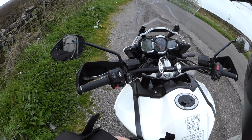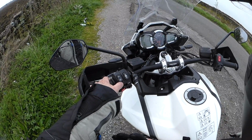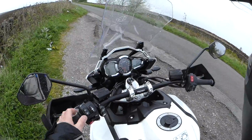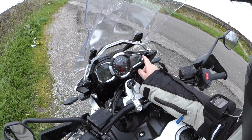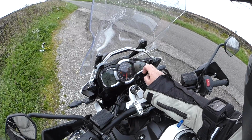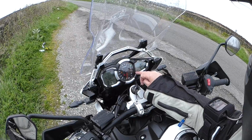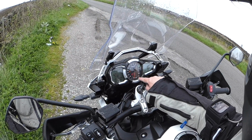The headlight flasher isn't a headlight flasher anymore. You flash the headlights using the high-low switch. On the clocks, the right hand side is all your important stuff: engine temperature, speed, ambient temperature, time and fuel. Rev counter in the middle with all your different warning lights.